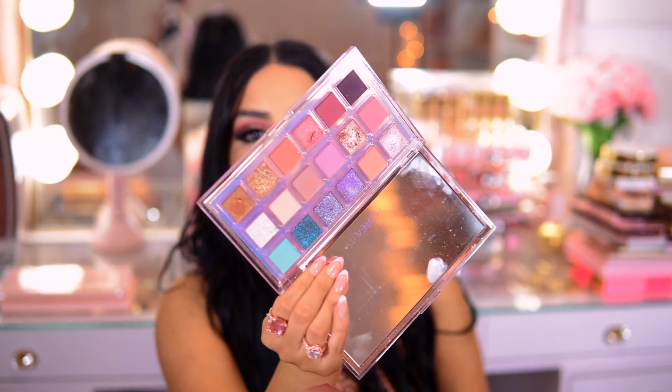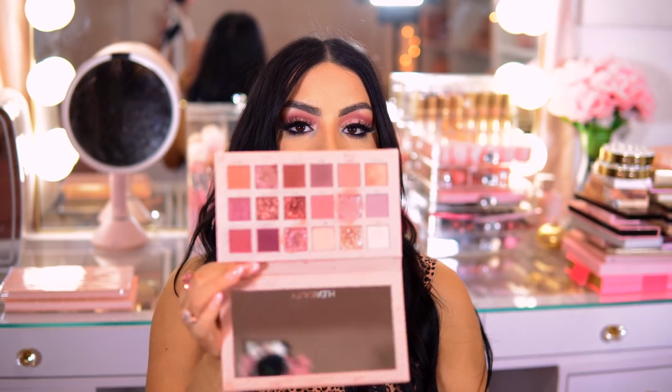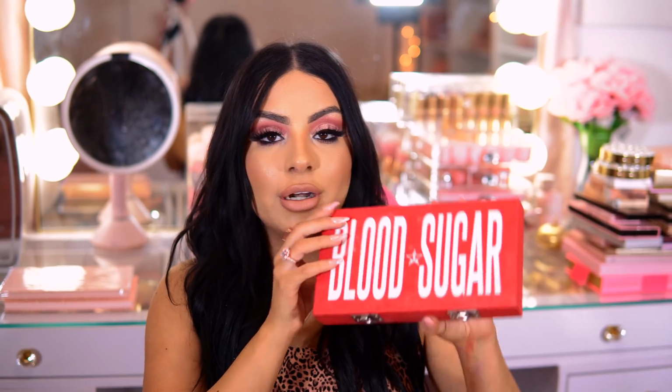I think all of you guys know how this looks. I did a tutorial of this when it came out. Have the new nude palette. I did a tutorial with 3 looks when this one came out. I love Huda Beauty palettes. Lastly, we have the new Rose Quartz palette, and oh my gosh, you guys, there will be a video on this soon. Next, we have the Blood Sugar palette by Jeffree Star.